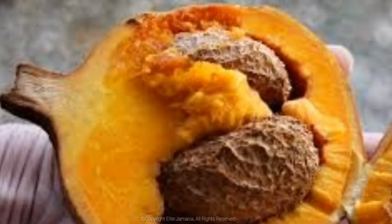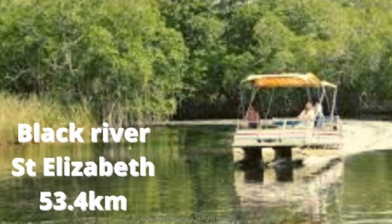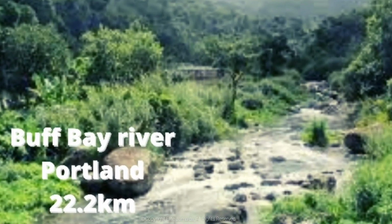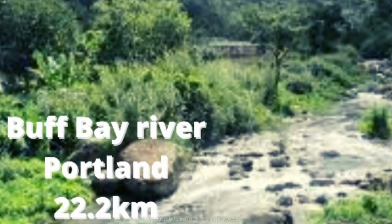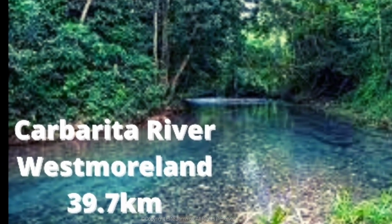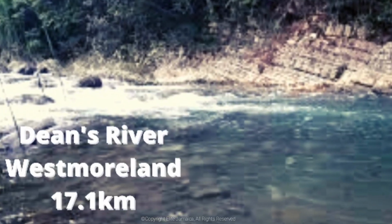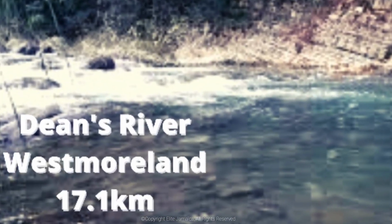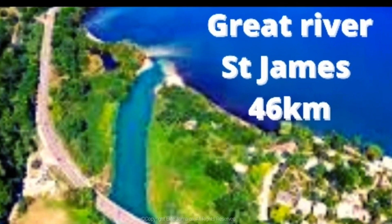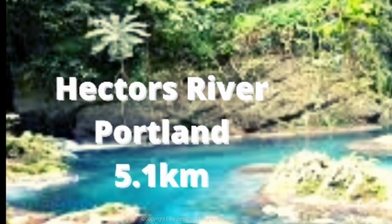Now, let's get back to naming rivers. The Black River in St. Elizabeth is 53.4 kilometers long. Buff Bay River in Portland is 22.2 kilometers long. Carburetor River in Westmoreland is 39.7 kilometers long. Deans River, also in Westmoreland, is 17.1 kilometers long. Great River in St. James is 46 kilometers long. Hectors River in Portland is 5.1 kilometers long.